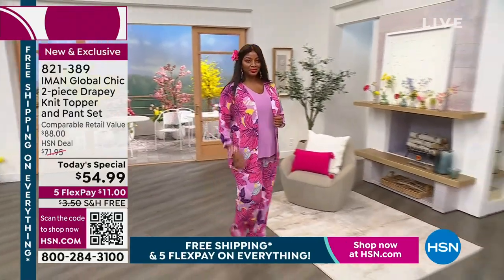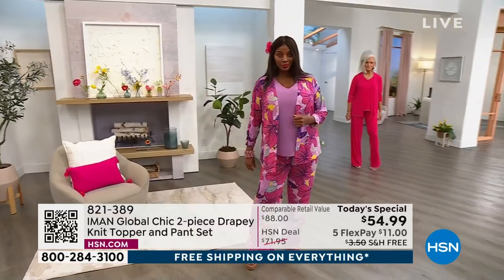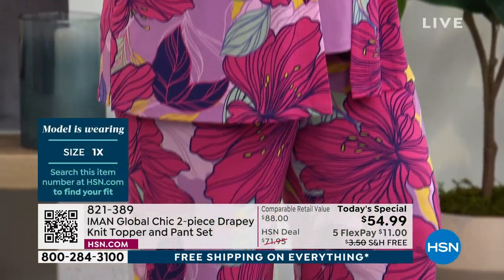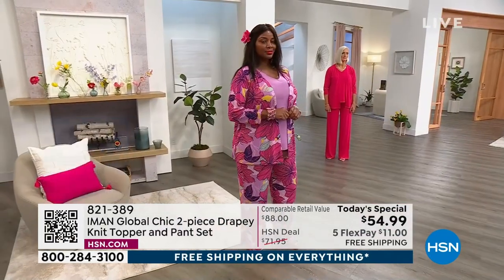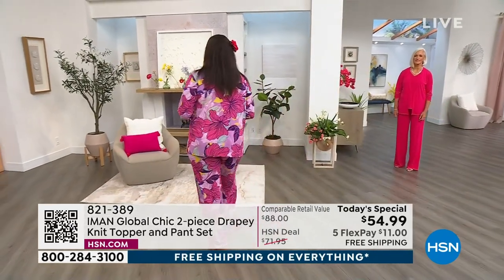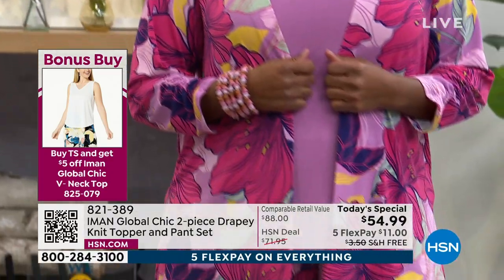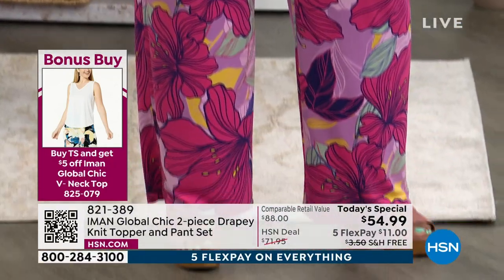So here comes Winnetka in that wisteria and the floral. This half of the quantity is gone. So the black will sell out first and then the wisteria floral will sell out. Now, you are in the 1X and the tall, and Winnetka is wearing that beautifully. Now, if you want the tank that matches back with this, we have a bonus buy. So you pick up today's special for $54.99. It's just shy of 50% off. And then you pick up the tank and we knock $5 off the tank. So you can get the wisteria color tank to go with your whole outfit. And that way you can mix and match. You can throw a jean jacket on with this if you want to.